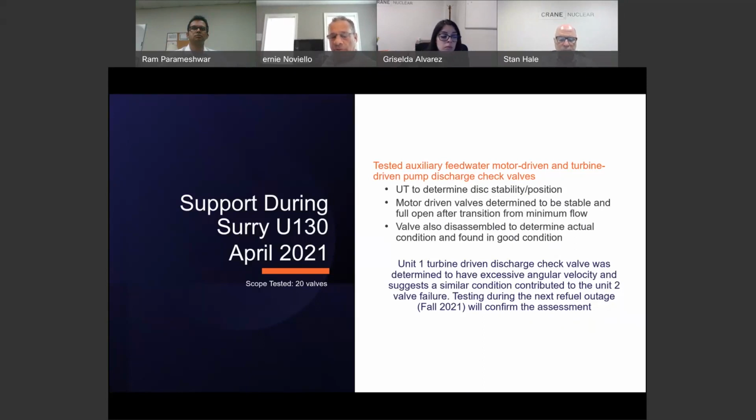The non-intrusive data suggested that the valves were full open and stable. There would be no propensity for accelerated wear, and that's what they found during the disassemblies. The Unit 1 turbine-driven discharge check valve was determined to have very high excessive angular velocity, in other words, a lot of disc flutter. And best we can determine, it suggests a similar condition that contributed to the Unit 2 valve failure. When we go to Surry in the fall of this year, we'll be testing that Unit 2 check valve to confirm the assessment.